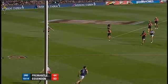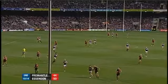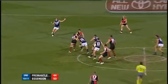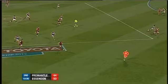He's a super athlete, this man, Zach Clark. And that's something you don't see too often from a big 6 foot 7 ruckman kicking long running goals from outside 50. He's had a couple and nine possessions. Good start from Zach Clark with no Aaron Sandilands. Super important. Das reminding himself of himself.